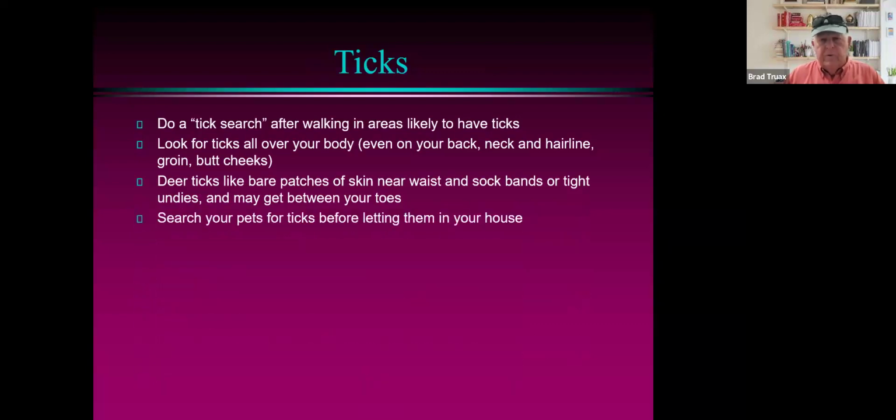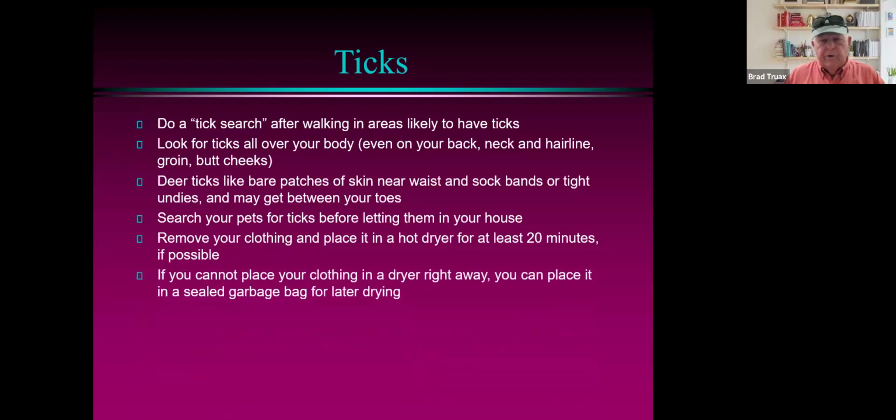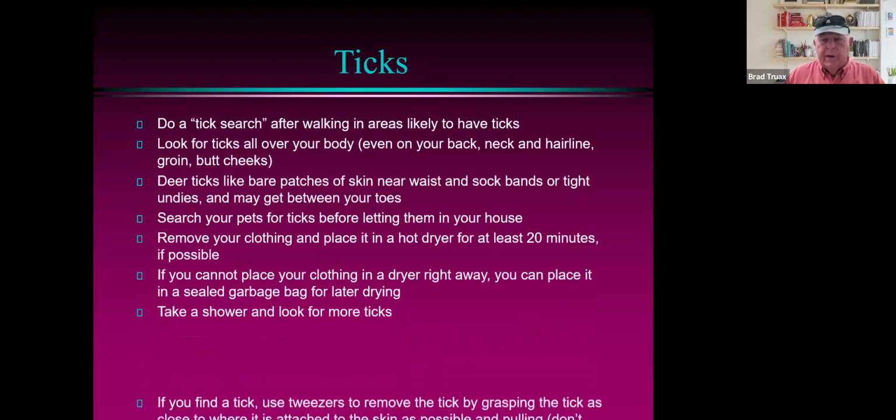Search your pets for ticks before you let them in the house. I recommend you remove your clothing and place it in a hot dryer for at least 20 minutes if possible after walking in areas where ticks are likely. And if you can't place your clothing in a dryer right away, you can place it in a sealed garbage bag for later drying. Then take a shower and look for more ticks.